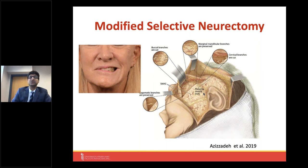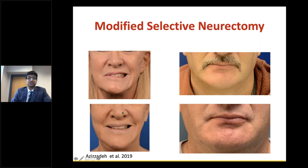And so as a result, if you can go in and selectively find that nerve and muscle and cut that, you can potentially result in a better smile, better function, decrease in synkinesis. And that's what we've shown here. So let me give you an example. This is from his paper. We can see the patient has a lower downturn corner of the mouth, less dental show, and a lot more asymmetry. After undergoing this modified selective neurectomy, what's shown in the bottom picture is something that can be potentially achieved.